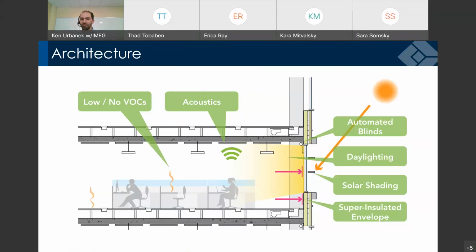Some other just real quick architecture items that we did implement. Automated blinds, which is pretty unique, and we're seeing that more and more in commercial buildings. I previously spoke about the solar shading, this passive solar shading. So this is kind of a cross section of the south face of our building. Again, you've got that high sun angle here. These solar shading shelves that are outside the building are capturing most of that radiant sun energy and preventing it from coming inside. We can also do automated blinds to further temper that solar load down.